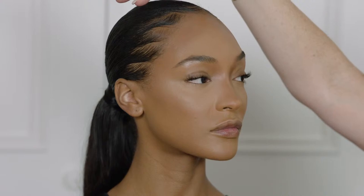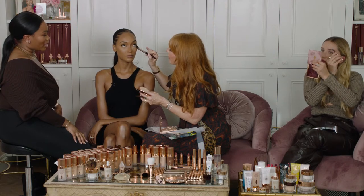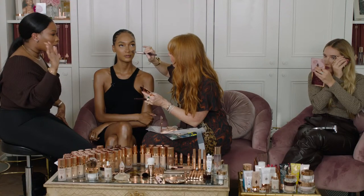How smoothing that is. So again, we take the brush and press it in. Look how easy that is. It just presses in like a dream, and it doesn't feel heavy. I don't actually feel it on, because sometimes when you have powder, you actually feel it. It feels so heavy. This doesn't feel that at all. Super light. All that baking can make you feel heavy, and you don't need to bake with this. Bye-bye baking, we're done.